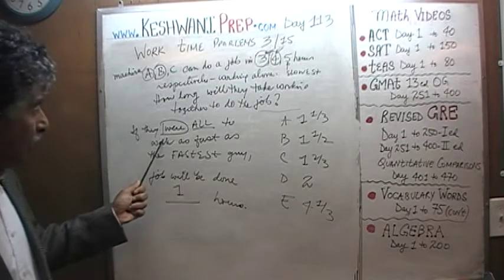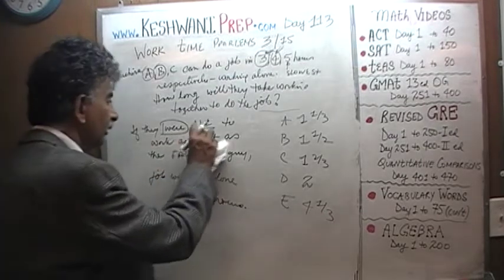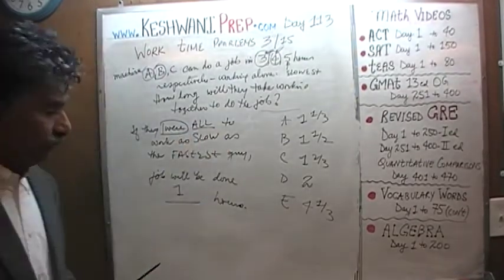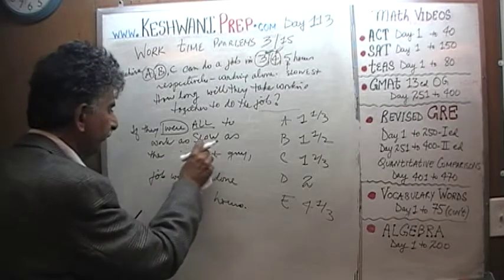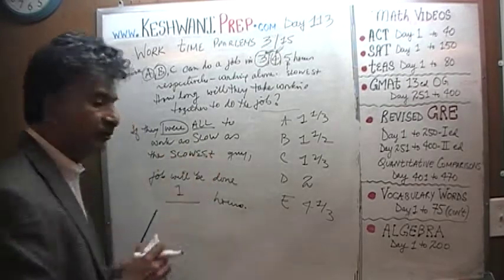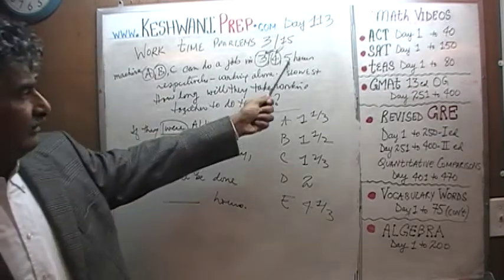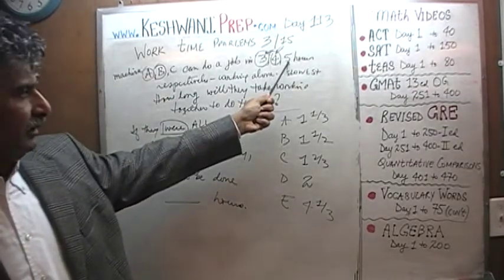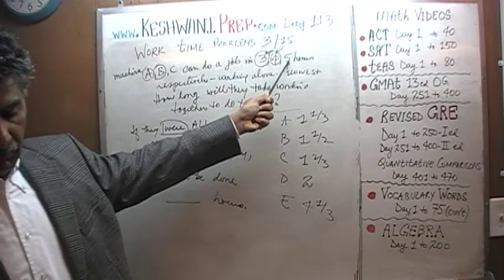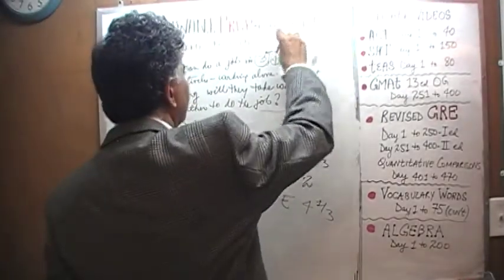If they were all to do the work as slow as the slowest guy, the job will take how long? So now we are looking at this scenario here. This is a little bit more complicated. The slow guy takes 5 hours. Oh, actually there's a misprint here. It should say 3, 4, and 6.